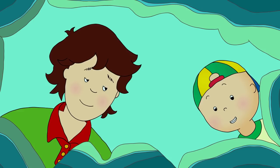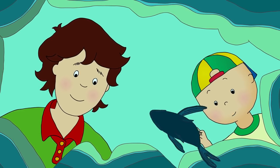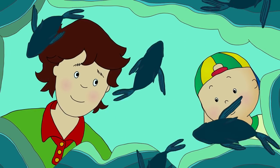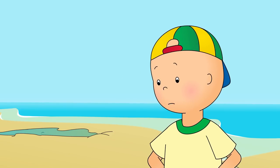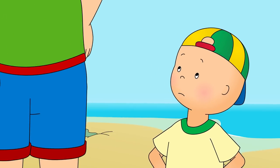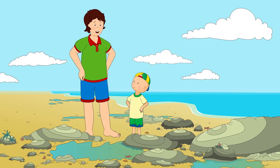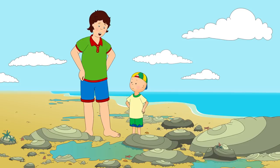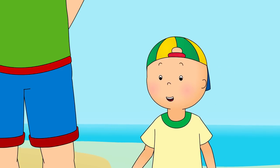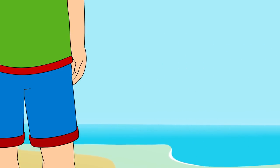Oh, it's just a little fish. And look, there's another one and another. There's too many to count. The fish will be able to get back to the sea once the tide comes back, won't they? That's right, Caillou. You're a very good explorer. Shall we see what else we can find? Caillou waved goodbye to the fish and went off in search of more creatures.